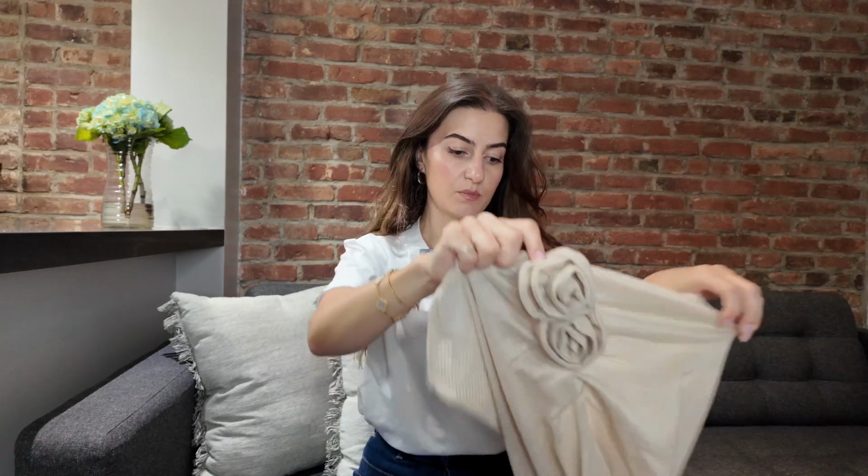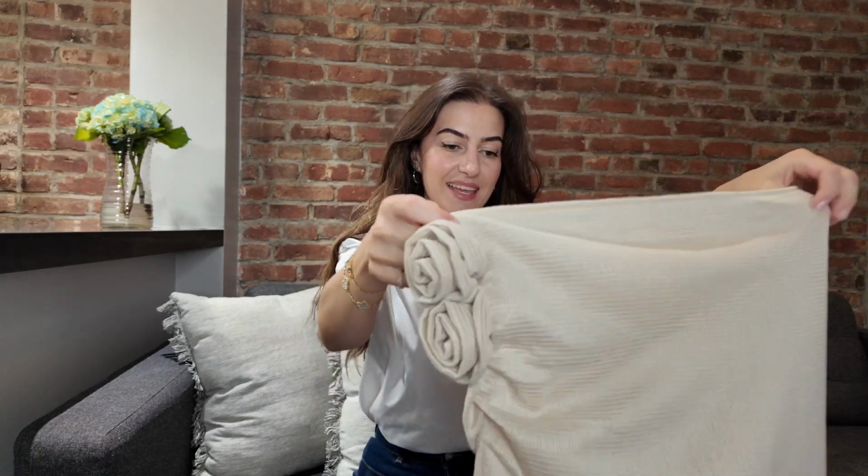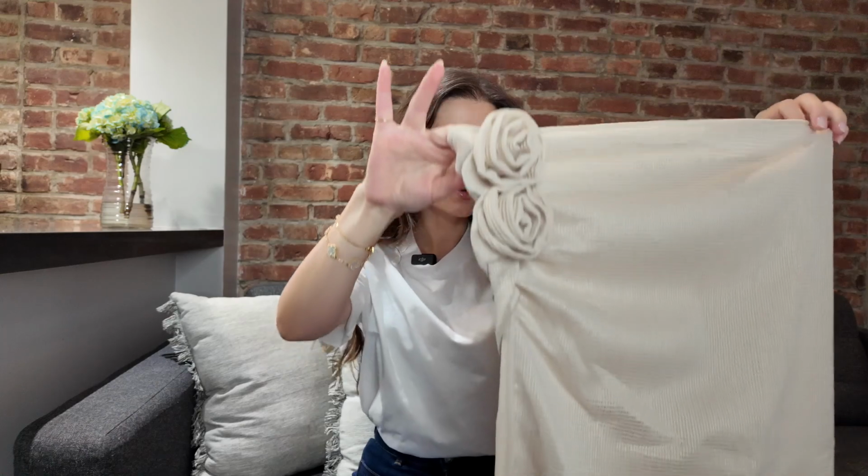Last piece of clothing to share is this beautiful crochet skirt, very Magda Butrym inspired, with the little roses on the side. It is so sweet and stunning. It is a cover up for your bikini. So I think that this with the Pucci bikini that I got this summer is absolutely stunning. It is a maxi. It comes in this beautiful sand color. It also comes in black and white, but I just love the sand color.